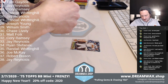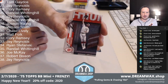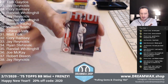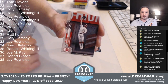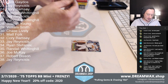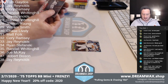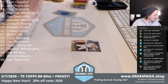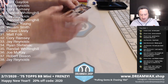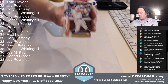I wonder if that's like an insert. I wonder if that's like a variation, because it's in the spot where the insert would usually be, and there's no insert, and there usually should be an insert at the end of the pack. So that might be a variation, an SP, a small print. I don't even want to look it up yet. I don't know if there's any information out, but Ryan Stefanski, keep an eye on that card. See what that is. That could be the variation. And then spot number 35, Randall Whittinghill, you are pulling a Topps Rookie All-Star, Pete Alonso.